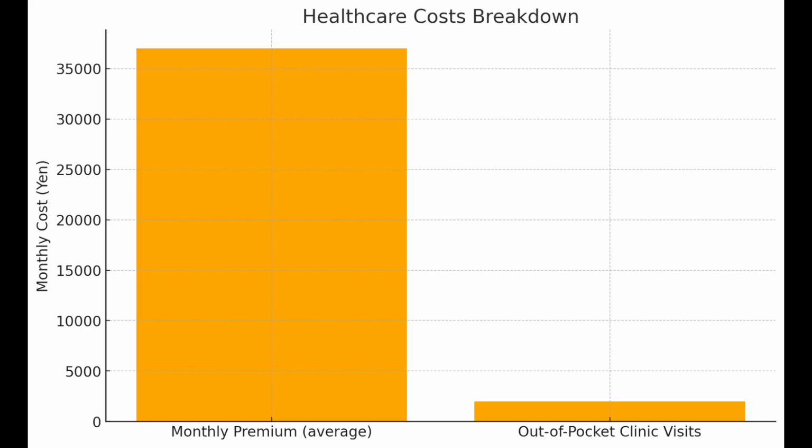Doctor's visits are affordable, though not free, with most clinic visits ranging between 1,000 to 3,000 yen, roughly $7 to $20. Prescriptions are also partially covered, so out-of-pocket expenses for medications are generally quite reasonable.